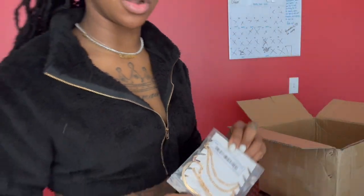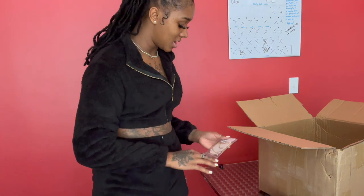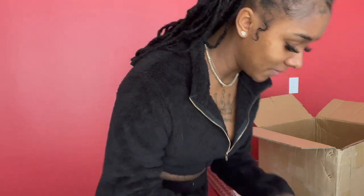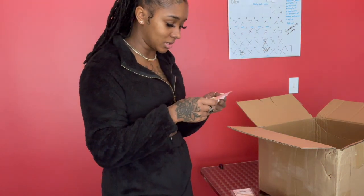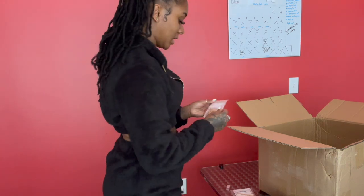And guess how much they were? This whole pack was only $1. It was $1. Versus going to the beauty supply or whatever and paying freaking $20 to $30 for all of that. That whole pack was just $1 on Shein.